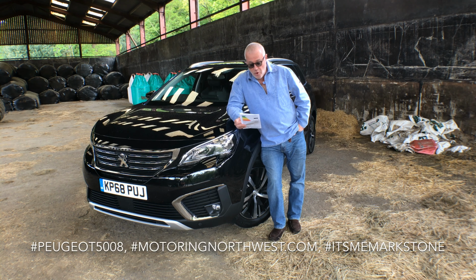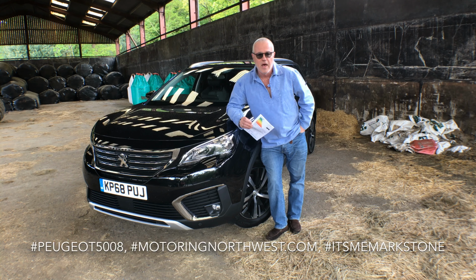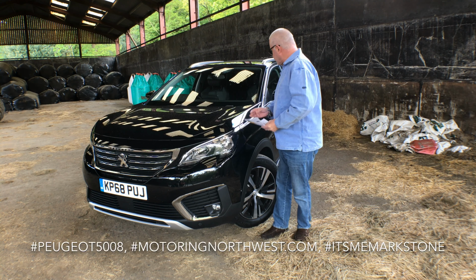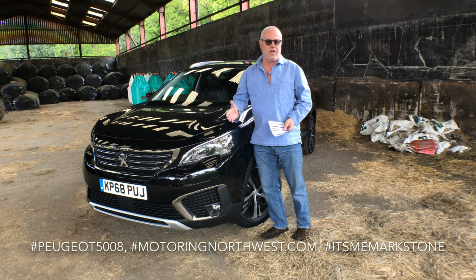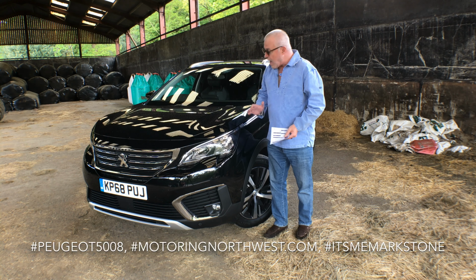Right, performance-wise, you will hit 62 miles per hour in 9.2 seconds, but you're not buying this for performance. Maximum speed 134. If you can tell me where you can do half of that, I'd be obliged, anywhere in the UK. Besides the external looks, nice 4 big doors, huge tailgate. As I said, nice big alloys, attractive looking car.